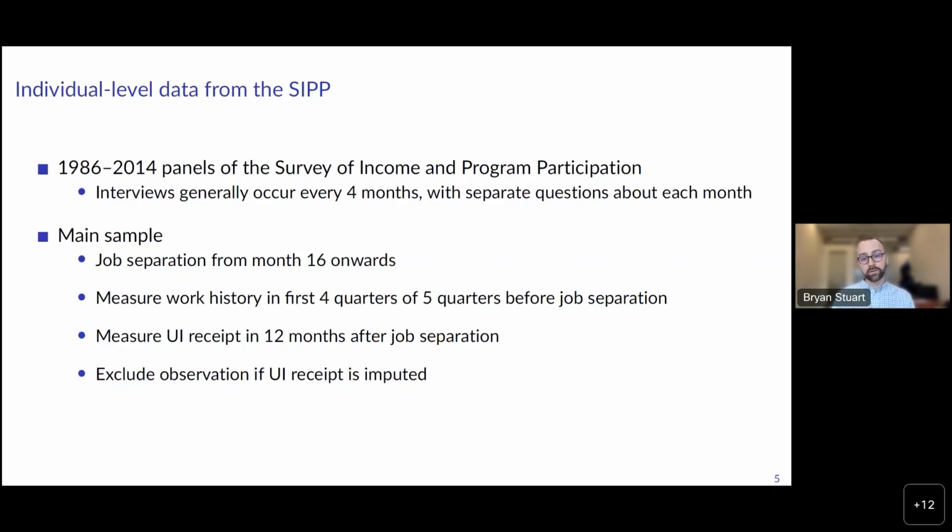And then we're going to use the panel structure of the SIPP to follow individuals for 12 months after they separate from their job. And we're just going to measure whether or not they receive UI benefits in that 12-month period and the amount of benefits that they receive. We'll exclude opt-outs if UI receipt is imputed, because previous work has shown that those benefit imputations can be an important source of measurement error.